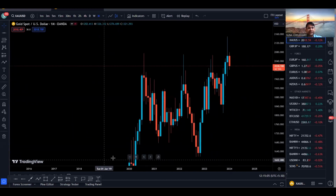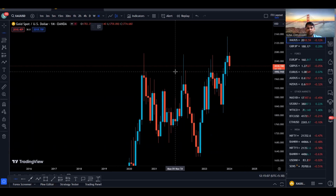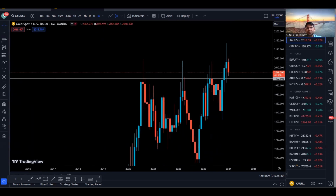So here we can see that we had a resistance. At one time we had resistance, resistance, resistance, and finally we were able to close above this resistance, and the next candle opened and closed with a rejection to the upside and to the downside. So what is the current situation with the current monthly candle? The candle opened because we closed above the resistance, so there is a higher probability for the price to continue going to the upside.